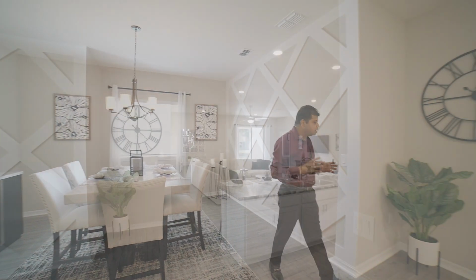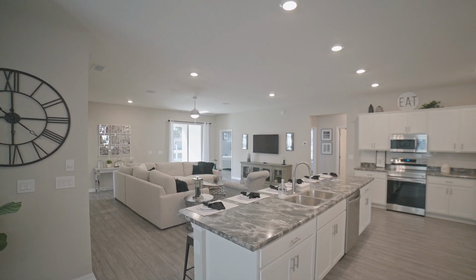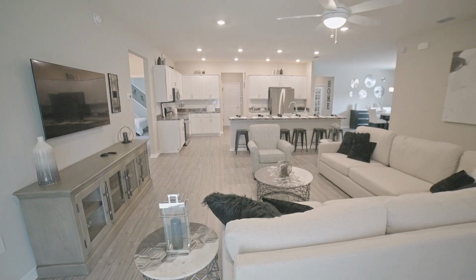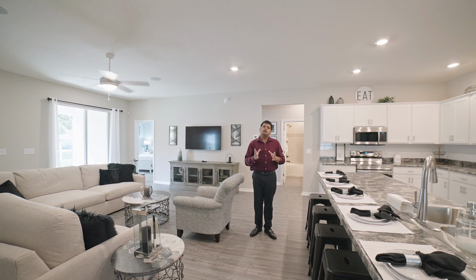And then look at this, guys. Voila. The whole great room opens up. Look at the amount of space you have. Look how wide it is. Now guys, I always say this, it's not about the square footage. It's about how the house flows. It's 2,380 square foot, but done really well.